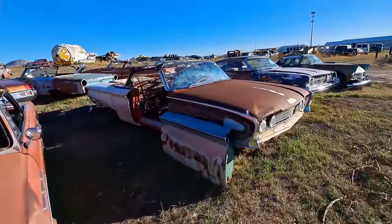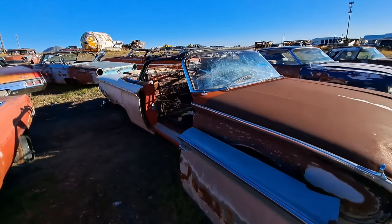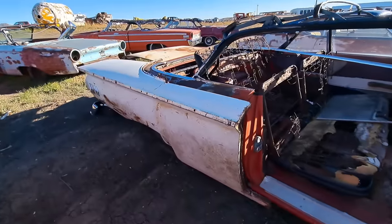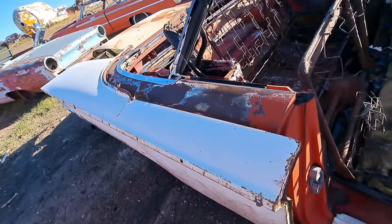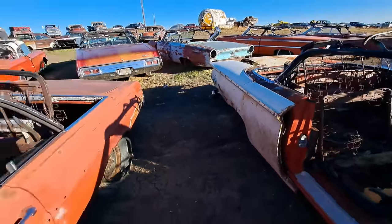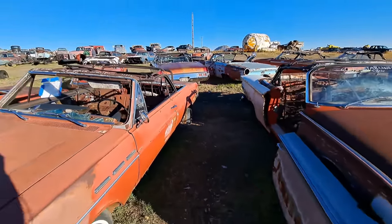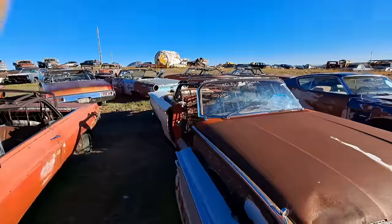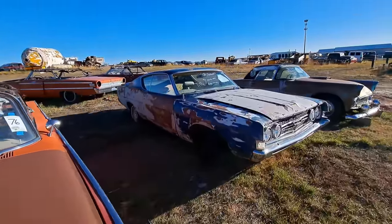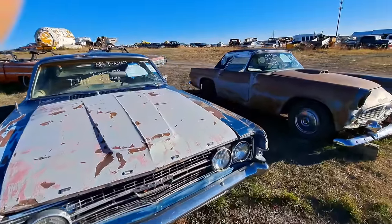Here's another convertible, a 60 Ford Starliner. That one, they got another quarter panel there. Looks like they cut off one quarter and just laid the other one up there, ready to go for you. Don't that look easy? You got quite a collection of convertibles here. You can see all of them through there. Here's a 68 Torino. It's a fastback. It says the engine turns on that.